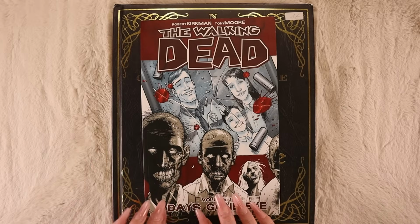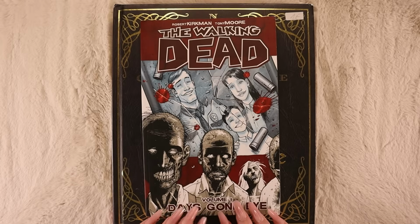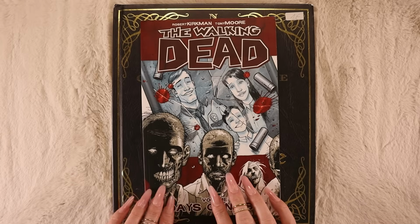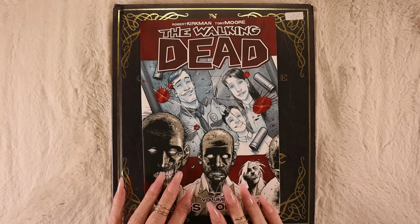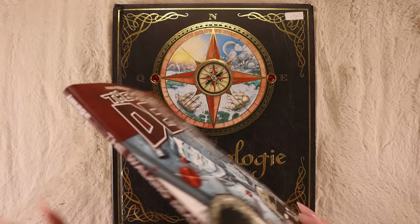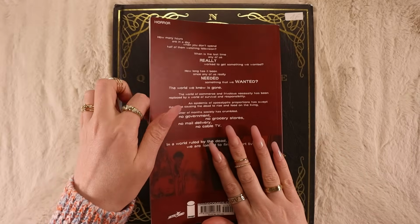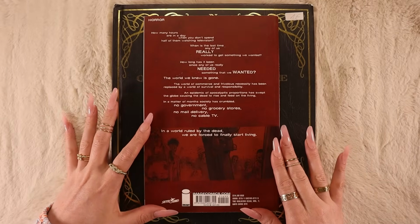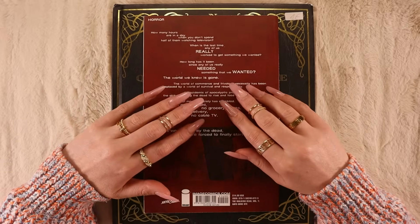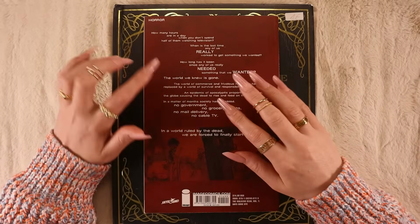I won't flick through too many of the pages, because obviously not very relaxing subject matter, is it? You can still read. The comics are a little bit gross, but they're good, I like them, but, you know, horror. Exactly.